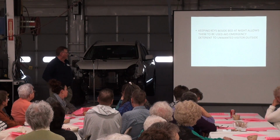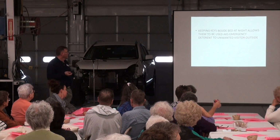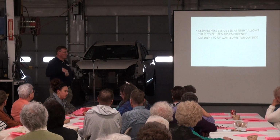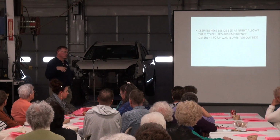This is another tip that I come across. There's a lot of people that are sleeping with their keys beside their bedroom table, and if there's noise or something outside that scares them, they'll push that little red button and the car will go off for a little while, and hopefully anything that was out there decides to go someplace else.